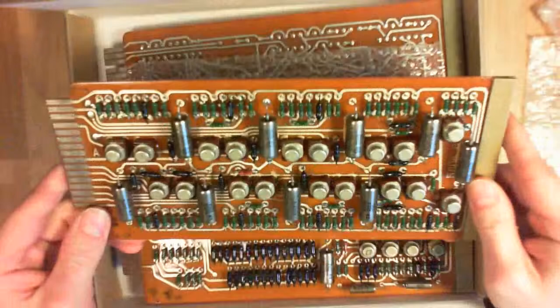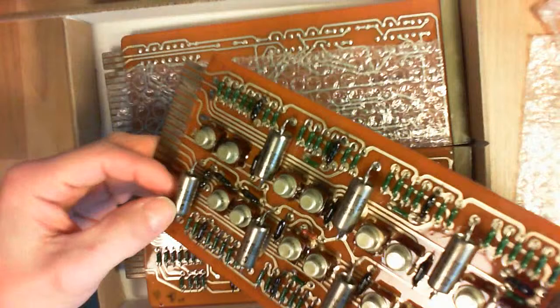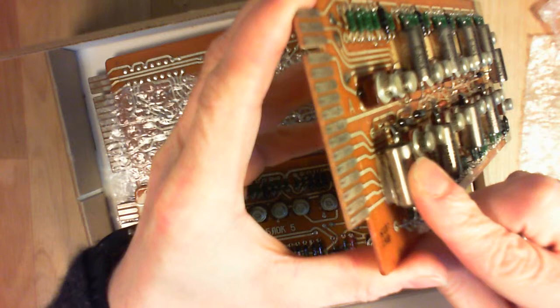here are what you have on these boards. So very great quality Teflon capacitors. It is 1980 vintage. Well, they are stuck to the circuit board for shake protection purpose.